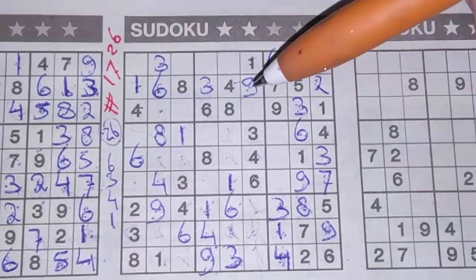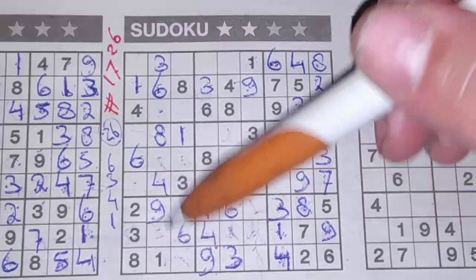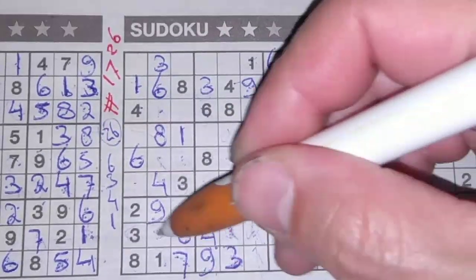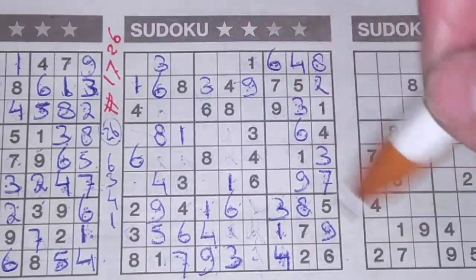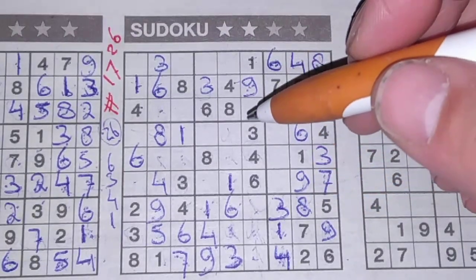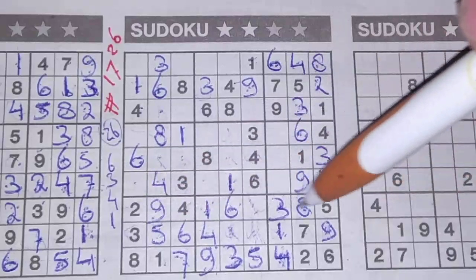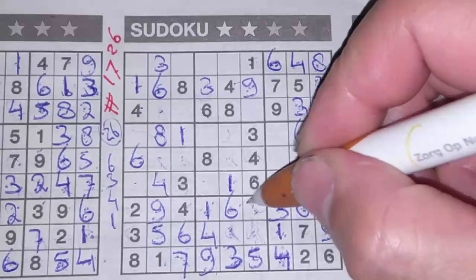Then, two boxes left in this big square for the numbers 5 and 7. We see here 7, no 7 there, 7 should be here, and a 5 goes there. One number left in this row, the last row, for the number 5. 5 is missing. Yes, 5 is missing. One number left in this row for the number 7.